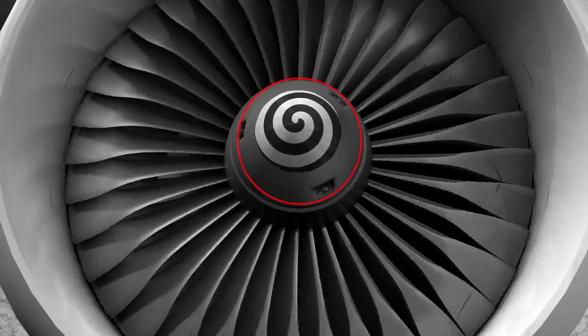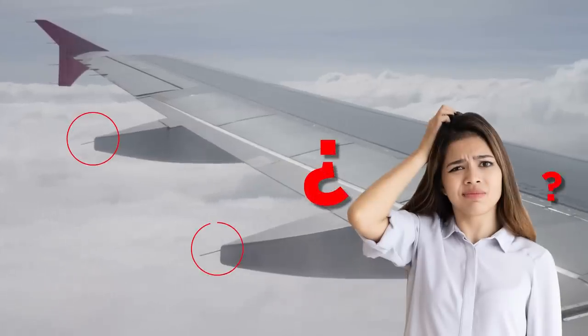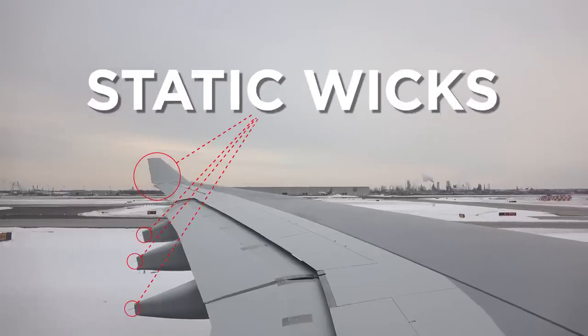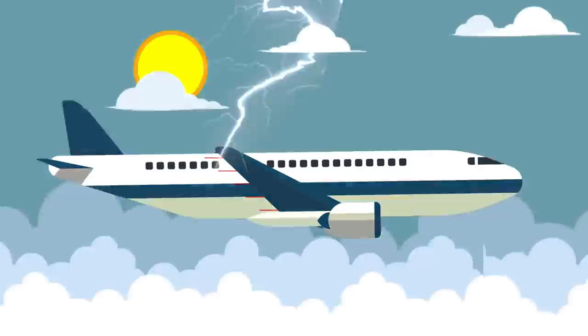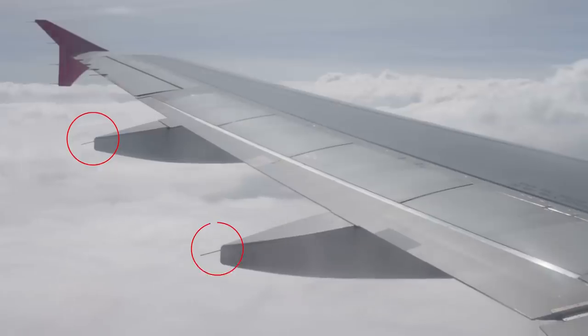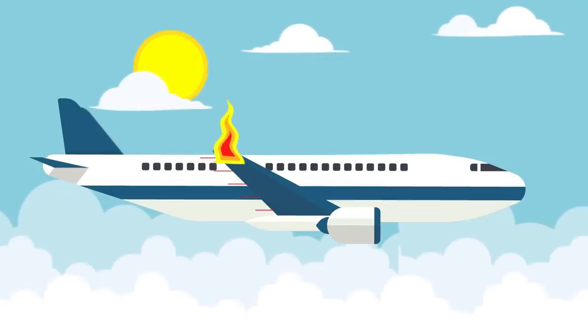But these spirals aren't the only features on planes designed to save lives. Have you ever noticed the metal rods that stick out of the back of a plane's wings? Well, they're called static wicks, and they're there to prevent lightning strikes from having an effect on the aircraft. Every aircraft is struck by lightning an average of once per year, and without those metal rods, fires could break out from the sparks caused by electrical storms.